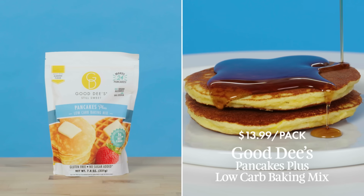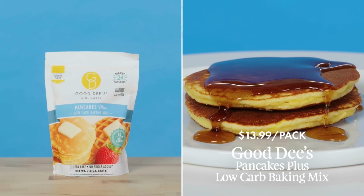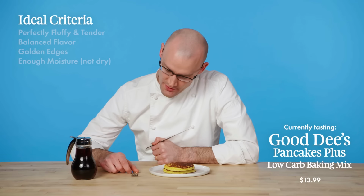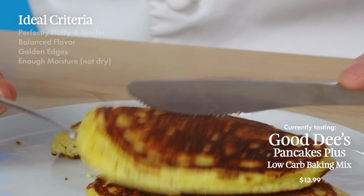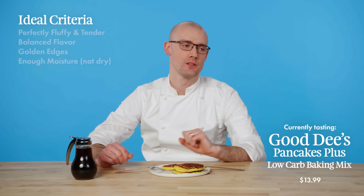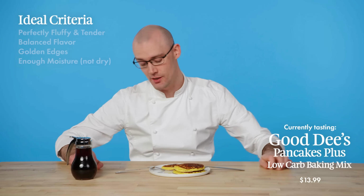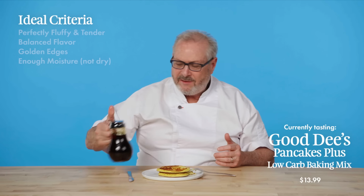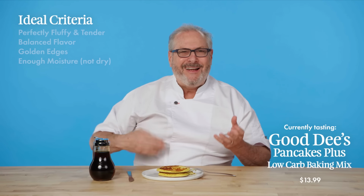Good D's Pancake Plus keto-friendly baking mix. Wow. Very yellow. A lot of eggs, maybe. Looks like an omelette. I love the coloring on them. Okay, this is gluten-free. As soon as you start to do anything with non-gluten flour, everything falls apart. Wow, really bad. I thought it was gonna be really good.